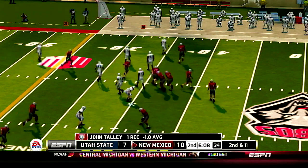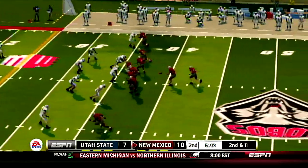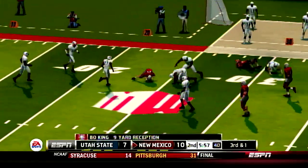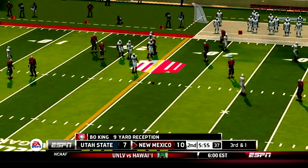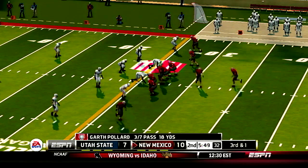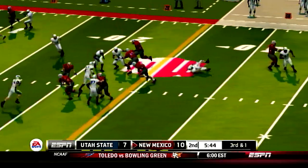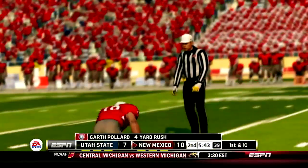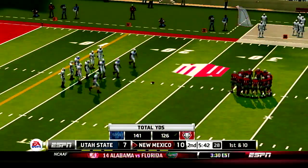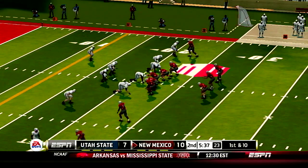Not much going on there. Those kind of plays will not work against this defense. You can be sure of that. Screen pass. He's got his halfback. And he's tackled around the 26-yard line. Their third first down of the drive. The defense needs to figure out a way to stop them, or else they're going to have no problem putting points on the board. From the 22-yard line, first down.